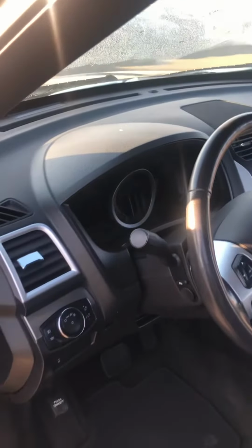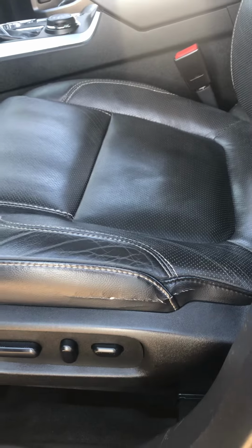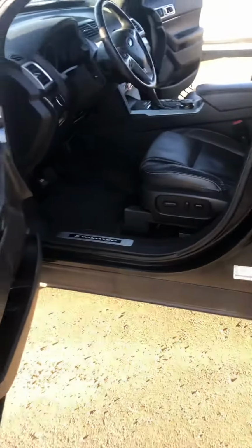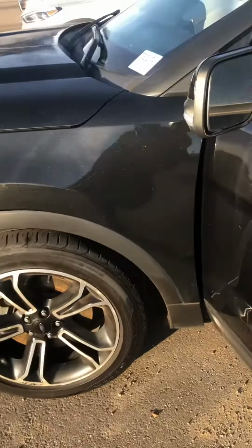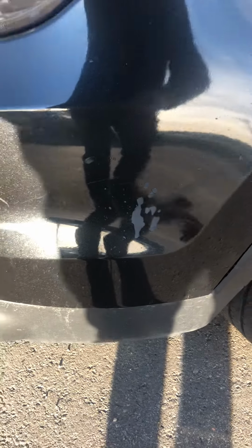Very nicely appointed, very elegant vehicle as we go around. There is just one tear. It looks like it's just starting to break free on the driver's seat. Doesn't look like it would be that difficult to repair. Power locks, power windows also are part of the package as we go around the vehicle. And just one other thing to point out here, there is kind of a blemish right in that area.